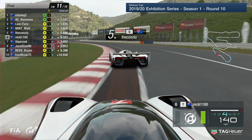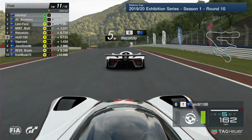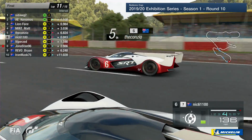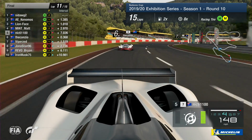Let's see what happens now he stays behind up here. Yeah, we'll see if he can. Oh, boy, he's got a bit of a tow. Let's see if he can just. No, it's not quite enough. Oh, we see well, the speed there. I mean, call that a bump and run. Naughty. You might get a penalty for that.